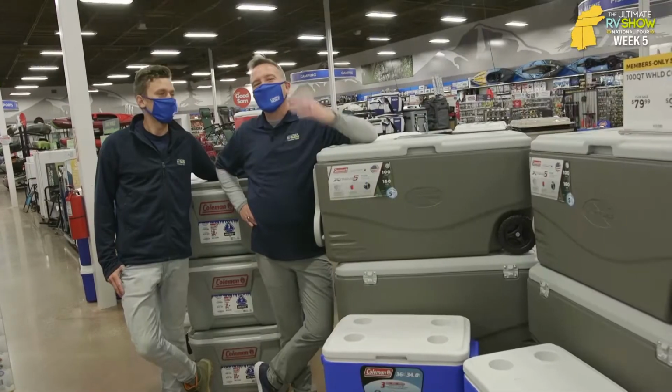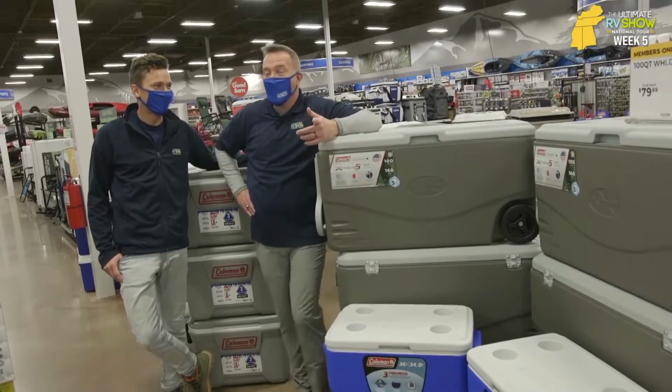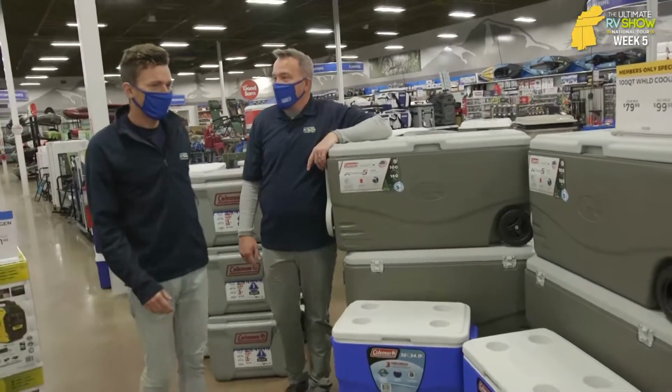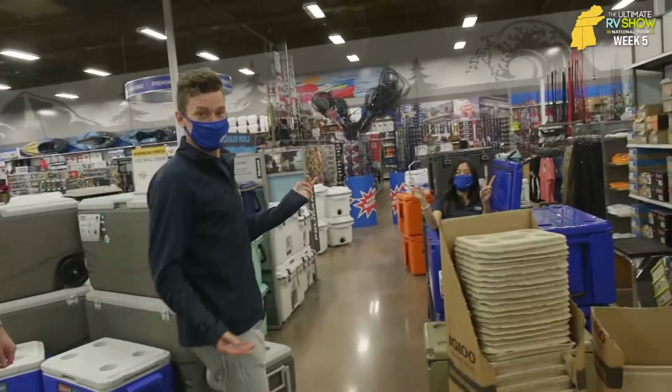It's all about the campsite essentials here at the Ultimate RV Show National Tour. What's up? It's Chris Young, my buddy Caleb from the Remingtons. I guess Tiff is somewhere. I had my eye on a couple coolers over here. Yeah, which are campsite essentials. There she is. Just chilling.